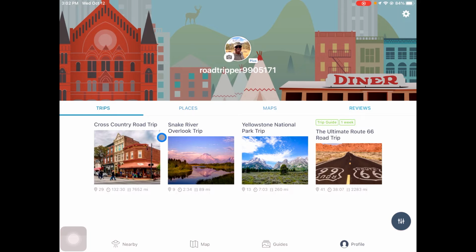But you can also build mini road trips, and I built one for Yellowstone National Park, where I was able to find particular landmarks and places within the park that I want to visit. They pulled up, and so I created waypoints for that, and also for the Snake River Overlook trip as well.